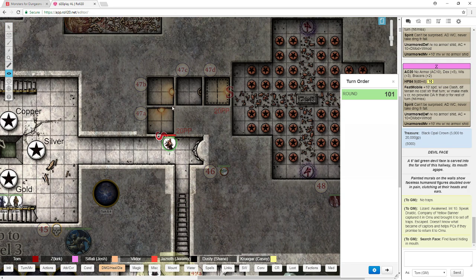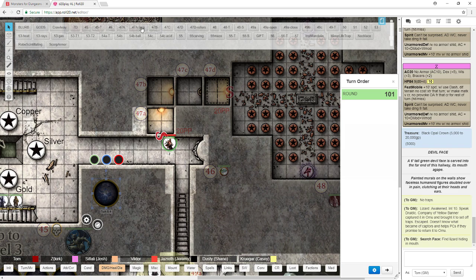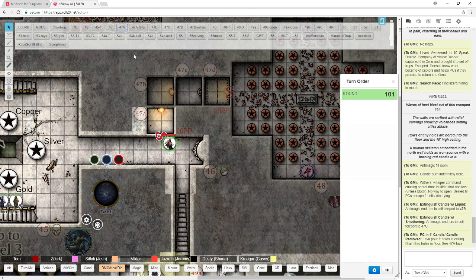You see this small little room. Inside the room, you see waves of heat blast out of this cramped cell. The walls are scribed with relief carvings showing volcanoes setting cities ablaze. Rows of tiny holes are bored into the floor and the 10-foot-high ceiling. A human skeleton is embedded in the north wall, and it holds an iron sconce with a burning red candle in it. This isn't a trap.